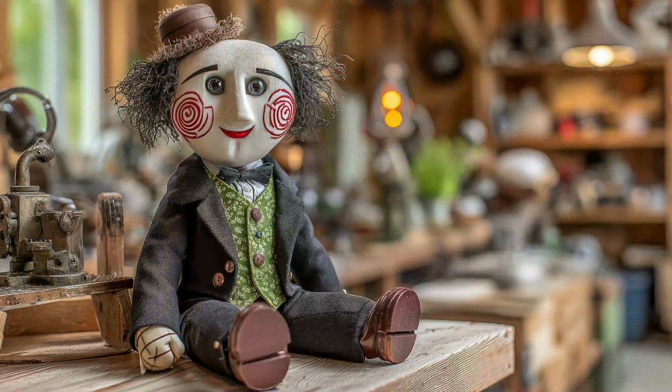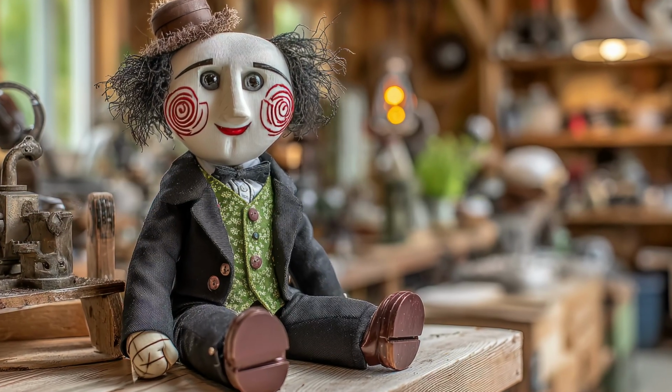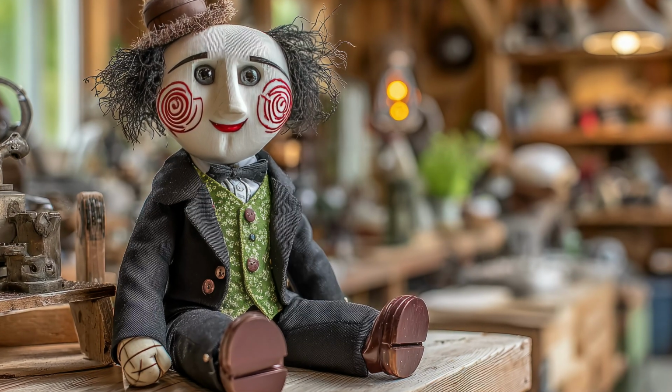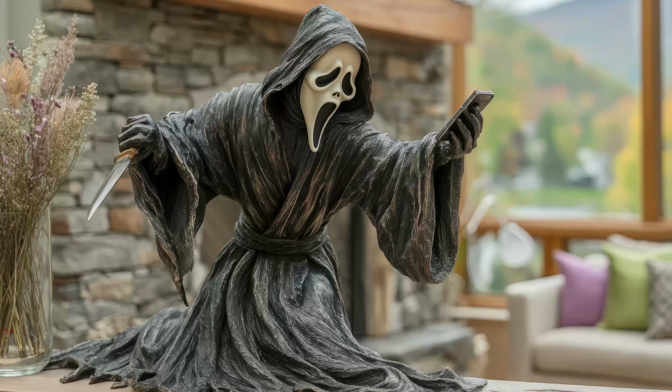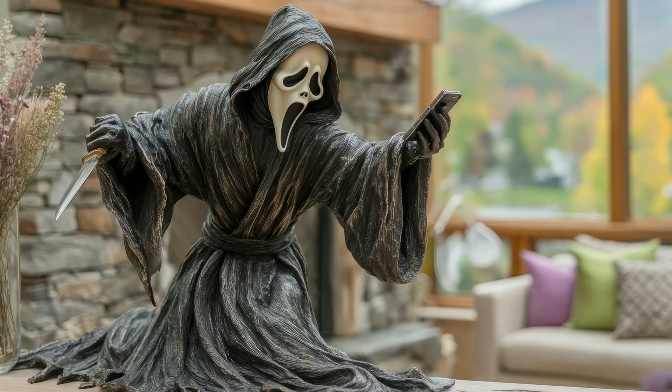And scene. That is a wrap on 40 of the most epic, life-sized movie monster sculptures you could ever want to build. From terrifying titans to charming ghouls, these projects are proof that you don't need a Hollywood budget to create some real movie magic. This is how you do luxury DIY projects that will be the talk of the town for years.